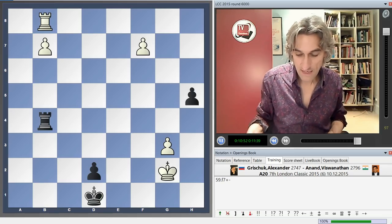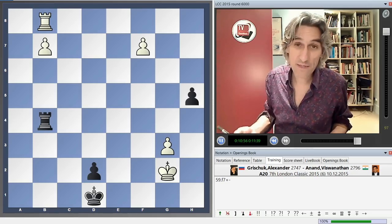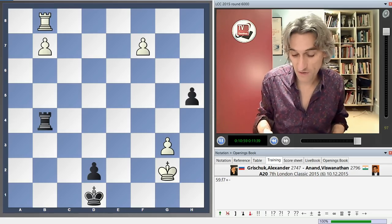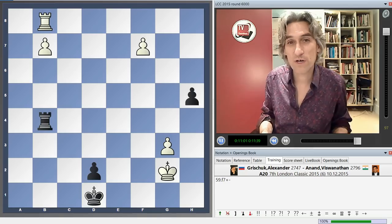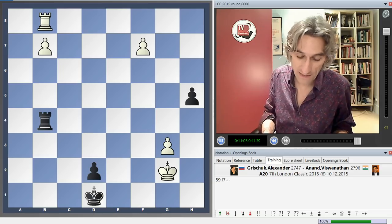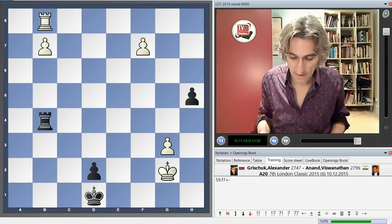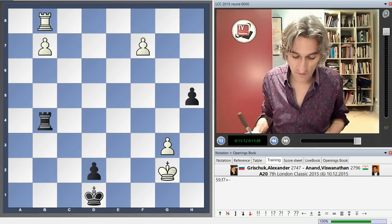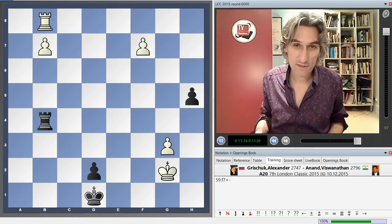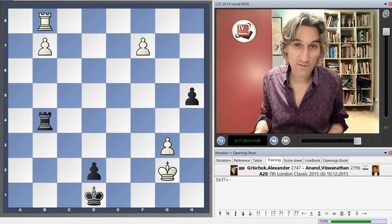And if we look at the scoreboard now, with that win, Grischuk goes into joint first place. There are now 4 players with 3.5 out of 6: Hikaru Nakamura, Maxime Vachier-Lagrave, Anish Giri and Alexander Grischuk. On 50%, Carlsen, Aronian, Caruana, Adams, and the 2 backmarkers, Anand 2.5 out of 6, Topalov 1.5 out of 6.